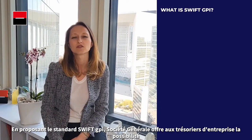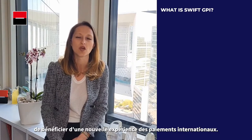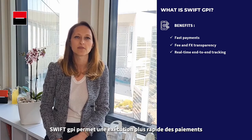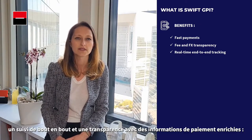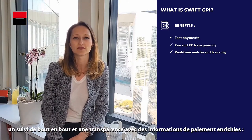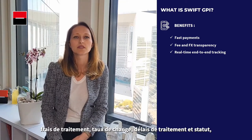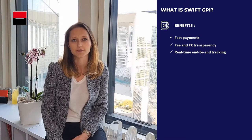By integrating the SWIFT GPI standard, Société Générale offers corporate treasurers all the benefits of a new cross-border payments experience. SWIFT GPI enables a faster execution of payments between banks using the SWIFT network, comprehensive end-to-end tracking and transparency with richer payment information such as processing fees, exchange rate, processing times and status that are available in real time.